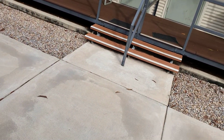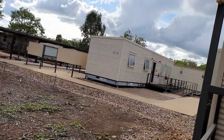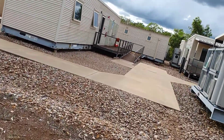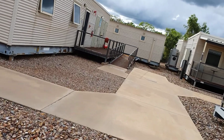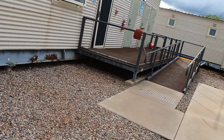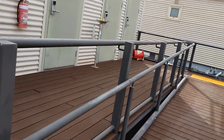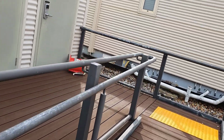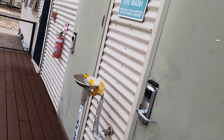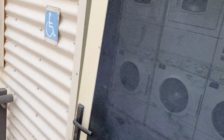Each block here has their own laundry, so we'll just go for a very short walk. This over here should be the laundry by my map. Okay, let's see how this works.